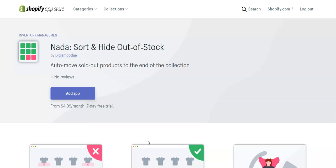Who would this app be good for? If you are a drop shipper or you have a general store and you have dozens, hundreds, thousands, tens of thousands of products on your website, this could be a good app for you.